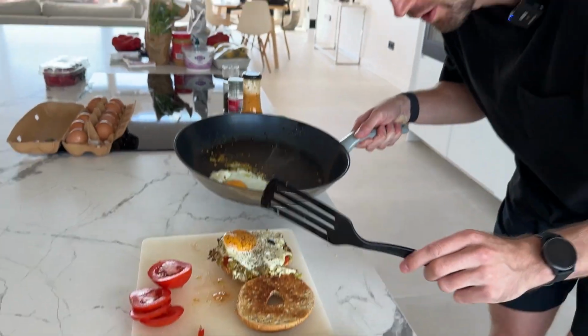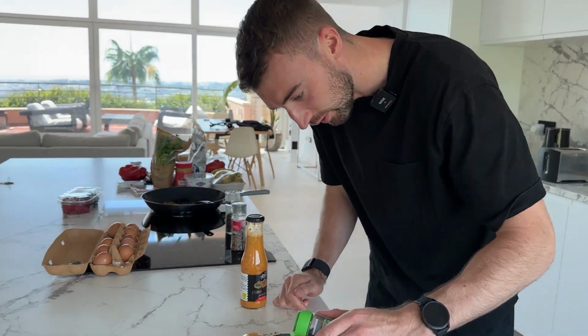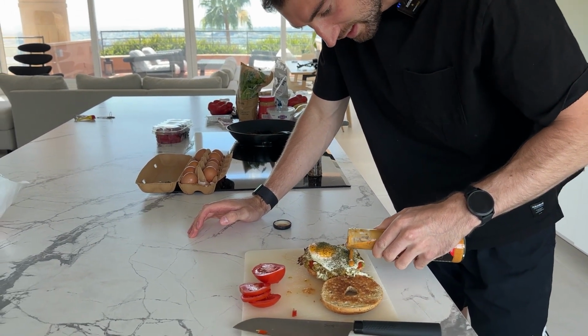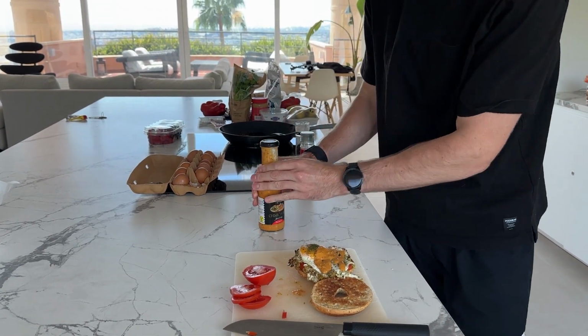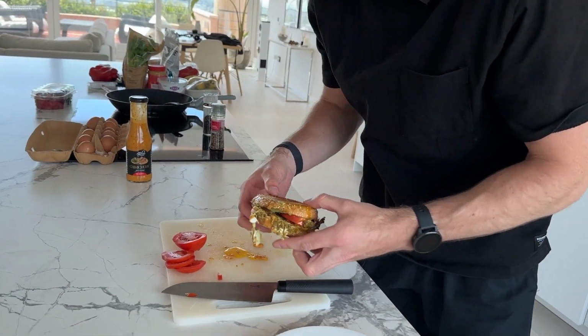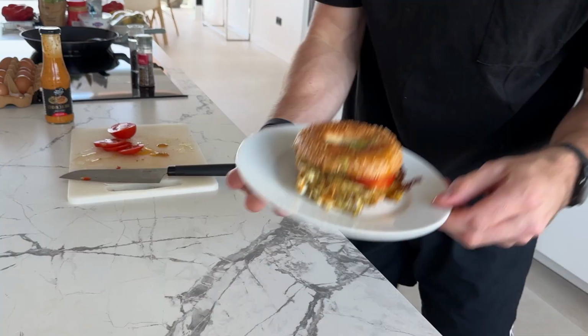Wow. Considering I had no oil, that's not actually that bad. Then we get the parsley for the final garnish and then the chimichurri on top for the hot spice. And that, oh my days, that's a lot. But look at that. For a brekkie, what more do you want? Okay, now we get a bowl. Wow. That's pretty good. That's sauce actually.